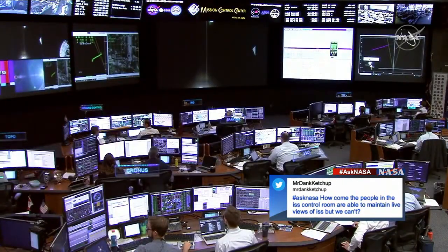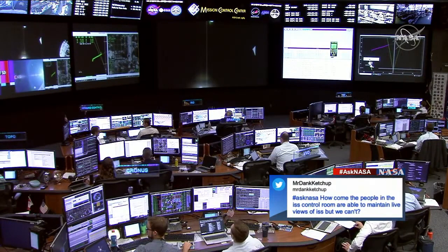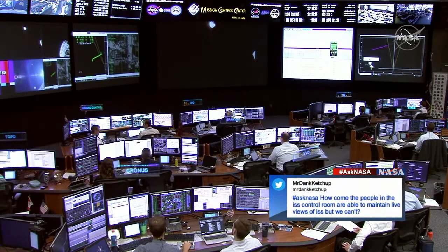So now we are getting the views from the outside of the International Space Station using some of the external cameras. You see here's a shot from the back of the room. We're now getting these views. Now, the space-to-ground communications, the reason we're able to get these views is due to a communications antenna that's located on the outside of the International Space Station, pointing towards the tracking and data relay satellites.